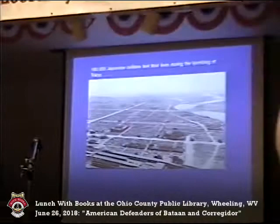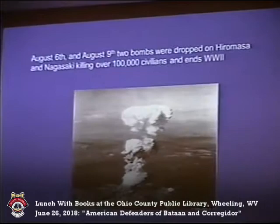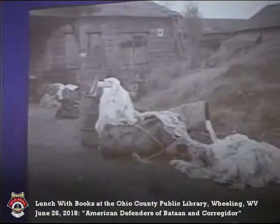Civilians died. Look at that picture. There's nothing left. We dropped the atomic bomb.